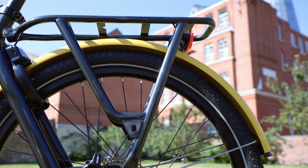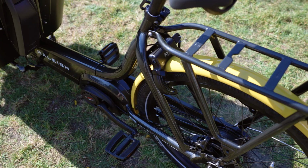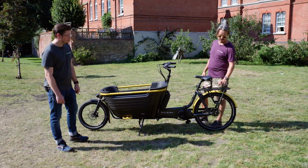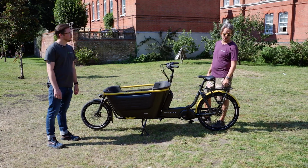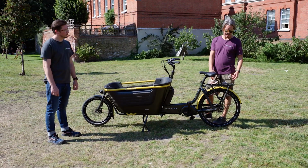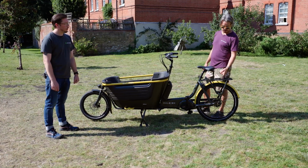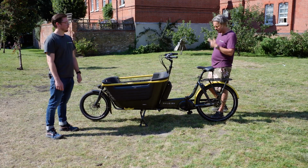I really like the rack on the back as well. It's a really strong rack using the MIK system. The MIK is a great system which is found on some of the other brands as well. And we've got the specific panniers that just dock in and dock off. It's a really, really cool system. So well done, Raleigh, for integrating that.